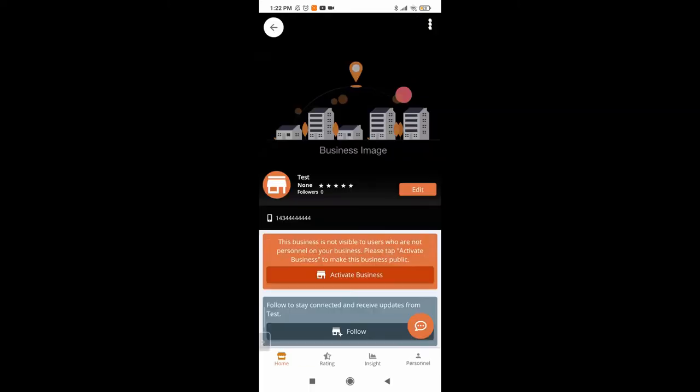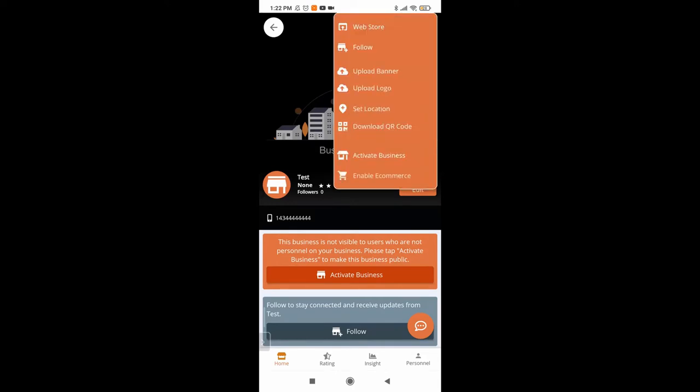So from here, this is your TeDA profile. It doesn't have any branding or anything like that. And you could see it says this business is not visible to users who are not personnel on the business, which means basically the other users in TeDA, the wider audience, can't see this as yet, which is a good thing because we need to add some branding and make it look pretty, you know? So we'll just add a logo.